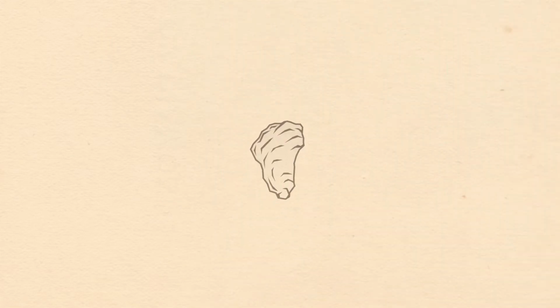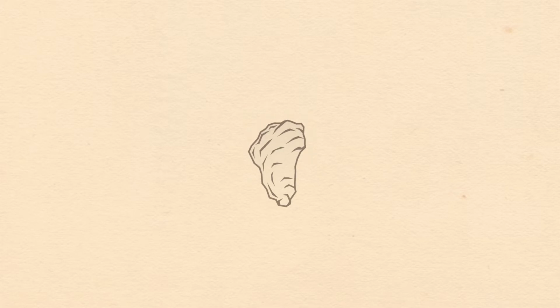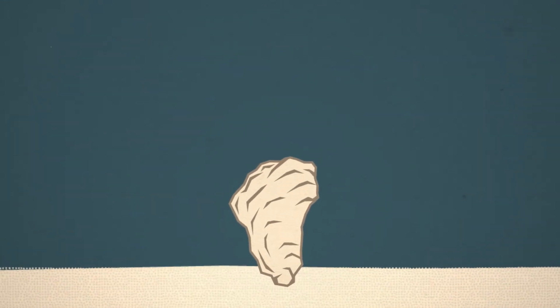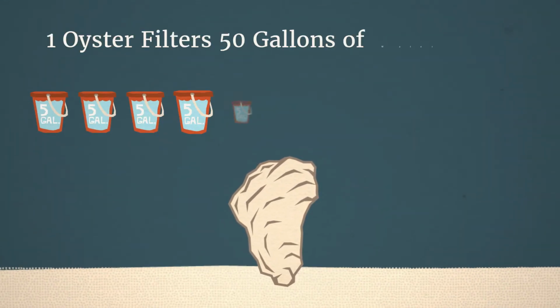The oyster is an amazing creature and a natural resident of the Barnegat Bay. In fact, our bay was once the hub of oyster farming on the East Coast. Oysters have an incredible impact on sustaining the ecosystem in the bay. They get their nutrients by filtering water, cleaning it in the process. One little oyster can filter 50 gallons of water a day.